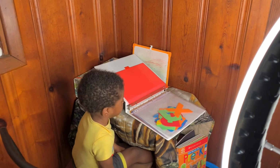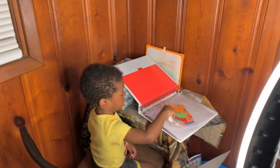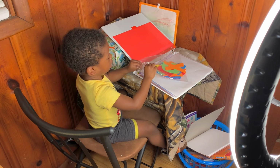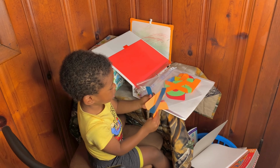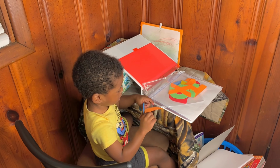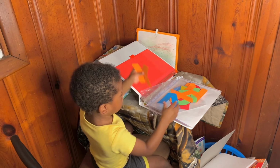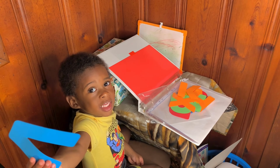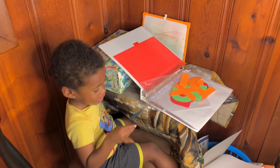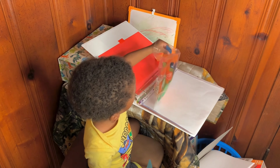So we are in my kitchen and my desk is right here, and this is Clayton's little setup right here. Our kitchen is a pretty decent size, so it's not really tight, so I'm able to do this. I just wanted to show you guys this setup so that you will know you don't have to have a whole bedroom dedicated to homeschooling. When we move into our other house, I will have a room set for homeschooling, but I just wanted to show y'all my little setup that I have. But now we're going to go ahead and show you guys what we do every day.